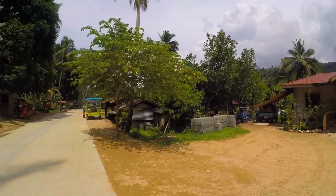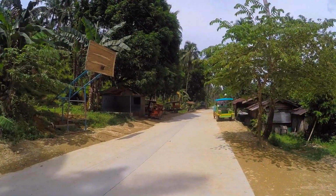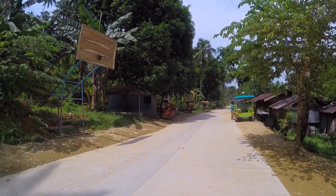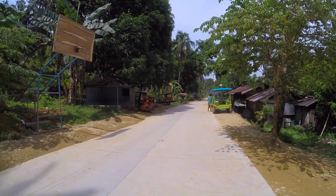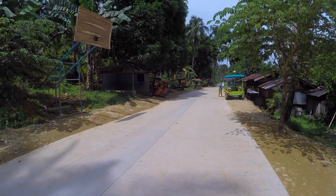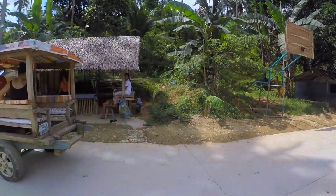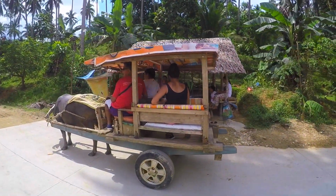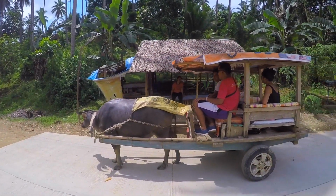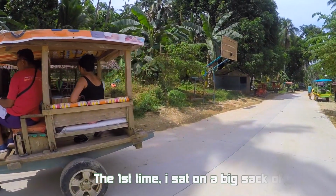So one thing that's great about this particular trip to Tukuran Falls is that the road is paved. Yeah, it's paved. So we actually got here pretty quick. And this time the cart looks like it actually has seats in it, which is nice.